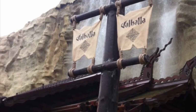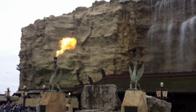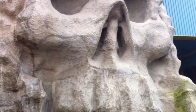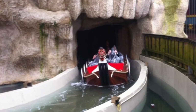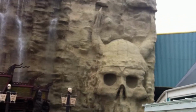In today's video I'm going to be reviewing the dark water ride Valhalla. Valhalla is a dark water ride based in Blackpool Pleasure Beach here in the UK. Valhalla opened in the year 2000, costing the Pleasure Beach 15 million, which was one of the most expensive water rides ever built. The ride has won several awards, including a Golden Ticket Award, and is often named as the best water ride in the world by critics and those who ride it.